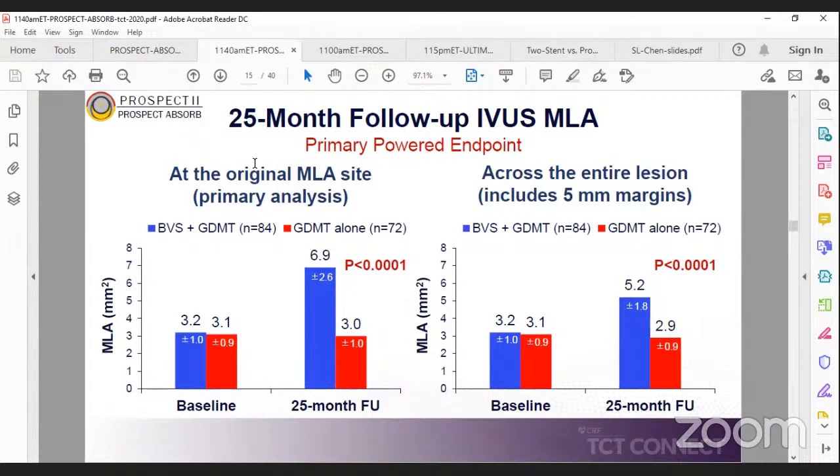So let me tell you this. After 25 months, at the original minimal luminal area site, at the baseline, it was 3 millimeters. After 25 months of performing the BVS, it was 7 millimeters in the BVS group, and it remained 3 millimeters in the medical therapy group.